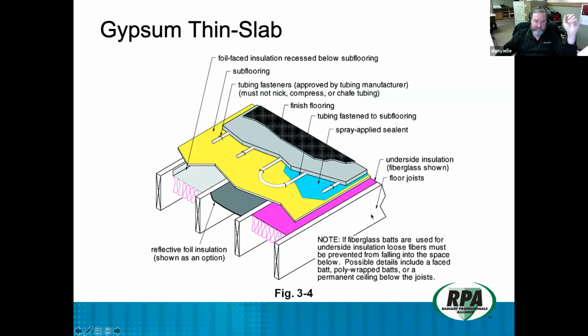So thin slab, this is also a very popular method. Essentially, what you do is you will staple down tubing to the actual top of the subfloor itself. In the case of gypcrete, they put an adhesive down to allow that gypsum to actually bond to the plywood subfloor itself. If it is a lightweight concrete, you want a bond breaker.